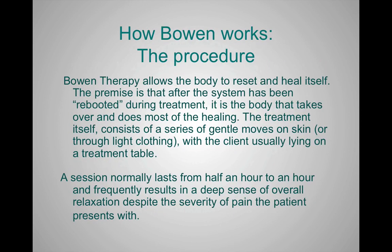So how does Bowen work? Bowen therapy allows the body to reset and heal itself. The premise is that after the system has been rebooted, which is a term we use as an analogy to computer languaging, so after it's been rebooted during treatment, it is the body that takes over and does most of the healing. The treatment itself consists of a series of gentle moves on skin or through light clothing, with the client usually lying on a treatment table.